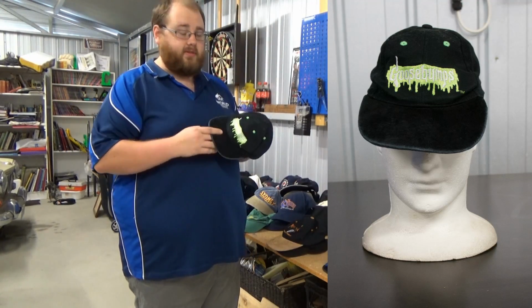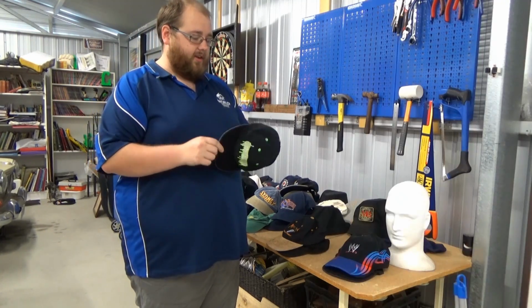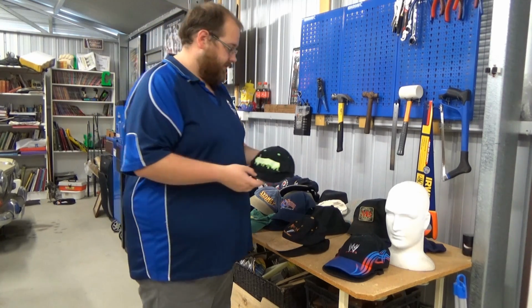Next we've got Goosebumps, which goes with my Goosebumps collection. I didn't even know I had it, but this is just a hat from Target. Obviously when I was younger I wanted it, so I got it.